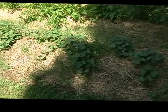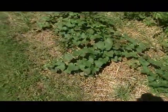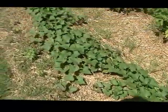Howdy, let's see what's growing in the garden today. Today's June 19th. You can see the sweet potatoes there. They're vining out pretty good. And you can see where the grass is starting to grow pretty good up through the straw mulch there.